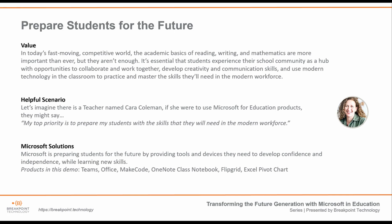Say there's a teacher named Kara Coleman. Kara loves her job as a teacher, but it's a huge challenge because in addition to teaching traditional subjects like math and writing, she must prepare students for the future with the skills they need to thrive in today's modern workforce. This year, her school deployed Microsoft in Education, and she has already seen great benefits.